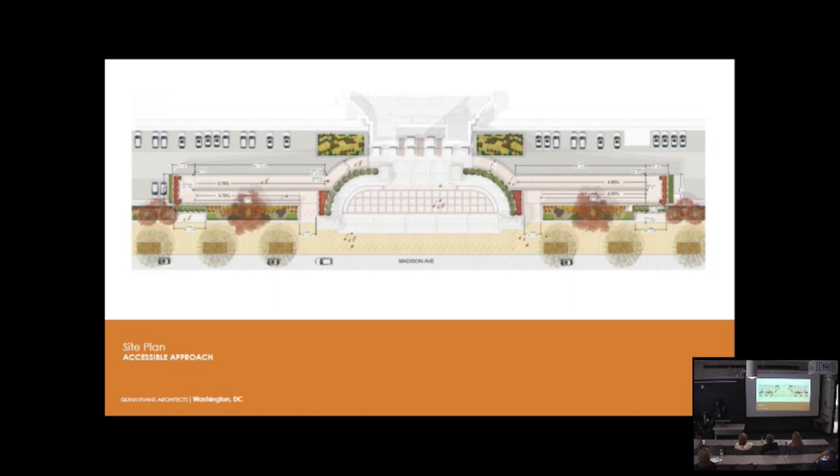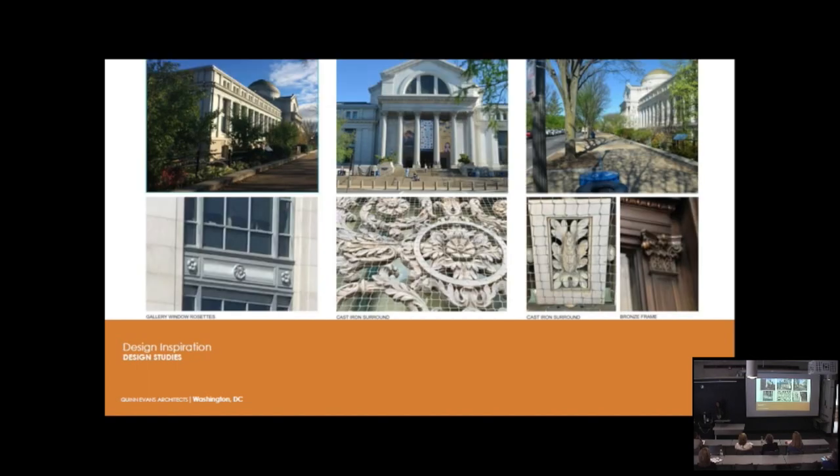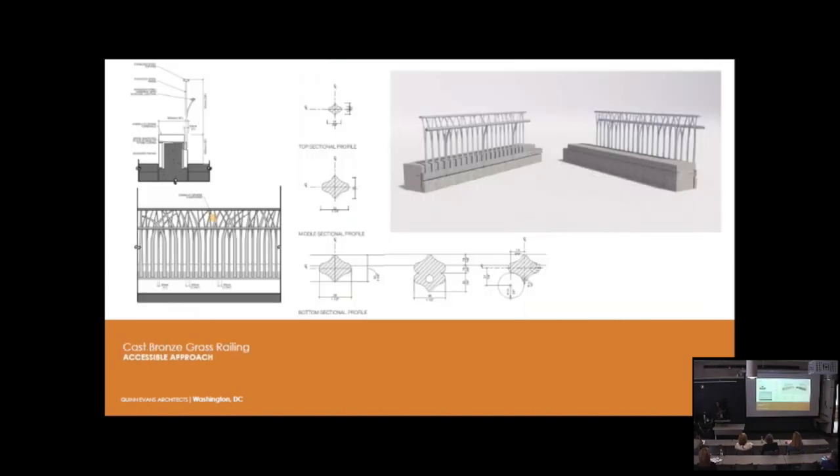So zoom in on that plan. When we were looking at the slopes for this walkway, I would say walkway because technically this is not a ramp, it's a walkway. Our slopes are closer to 1 to 20 for these walkways. It's really nice. It gives people a little bit of extra time and space to breathe.